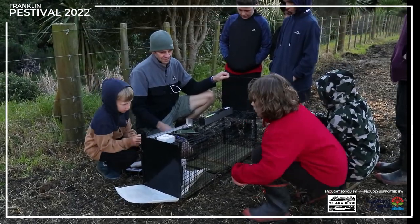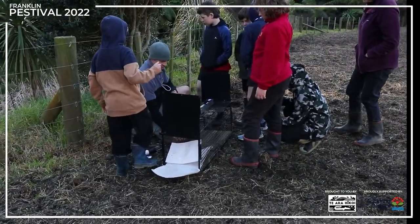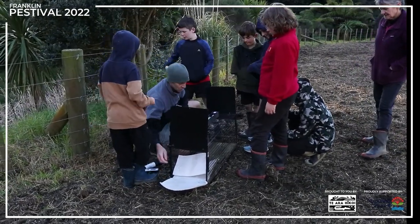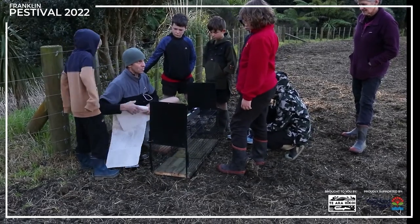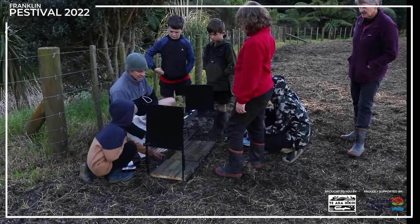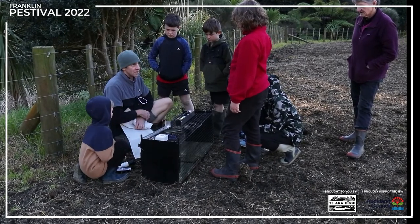You lift that door up there. And the way it works is that we're not expecting an animal to actually have something to eat yet. All we want him to do is to come in and sniff it and stand on that. Can I press it? Go for it. And when he does, that's what happens.